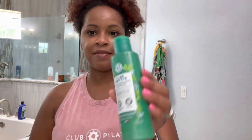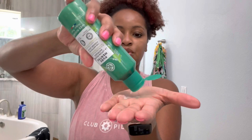So the first one is this. This is the Pure Myth Mattifying Powder Lotion. It's very liquidy. This is a lotion product for people with oily skin. Now my skin is normal, but during the summer, of course, it gets more oily, but you can see it's just like water. I have to say, when I tried this, I didn't like it.